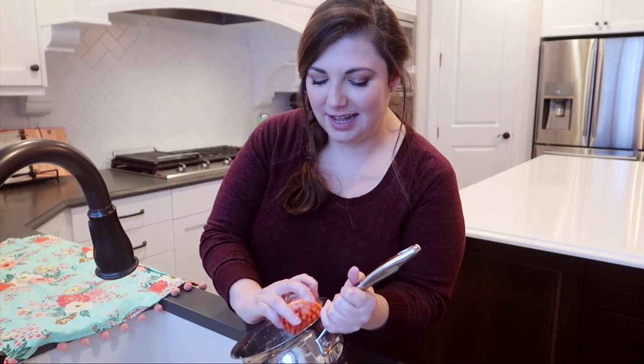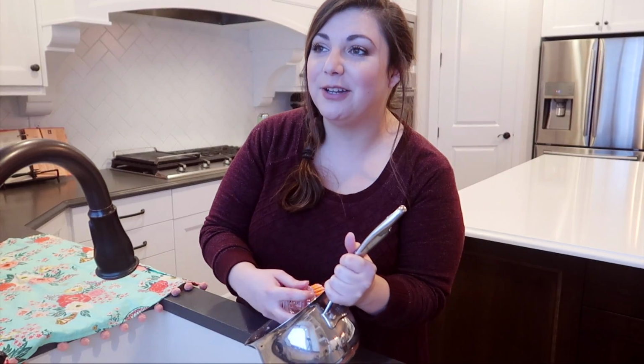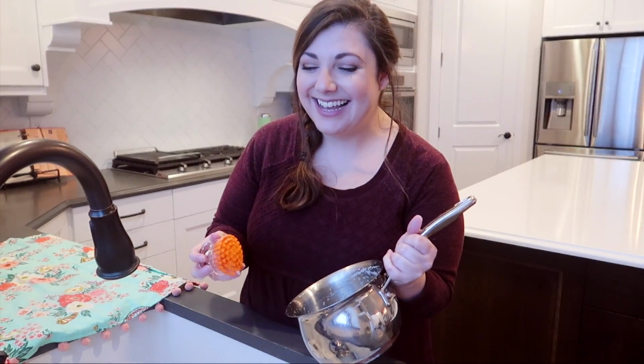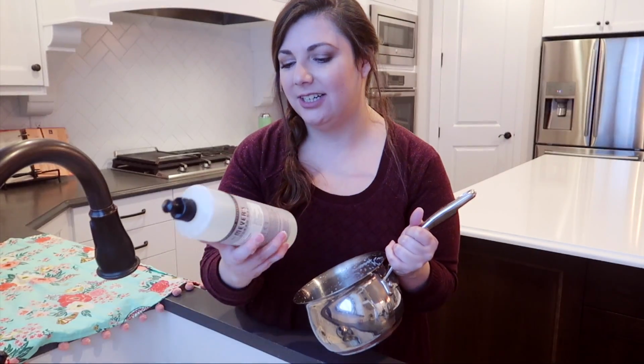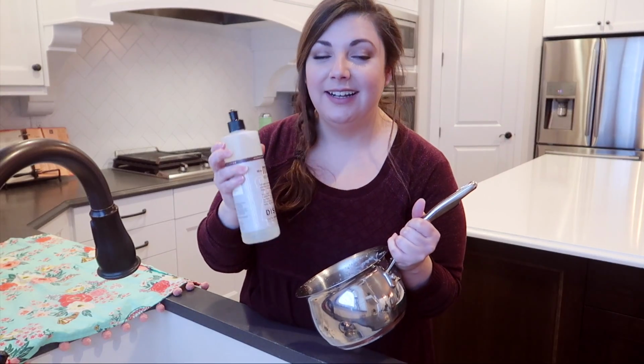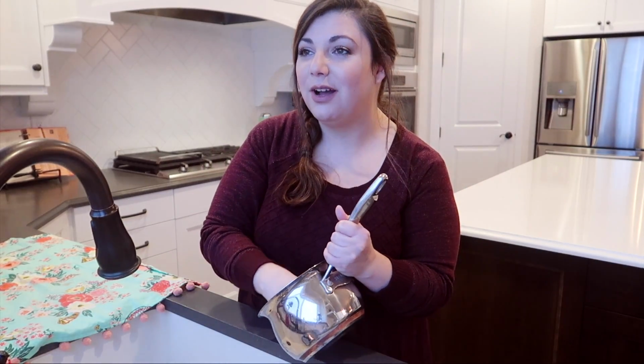Using the Myers products, and oh my goodness, it is so therapeutic because it smells like lavender. Is it lavender and something else, or is it just lavender? It's just lavender. And I think the scent of lavender is so relaxing.